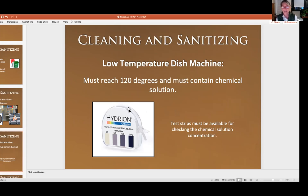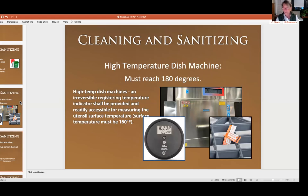I can't tell you how many times I've gone into a bar and run glasses through the machine and put my little test strip in and had no chemical or color change. And then the people realized, oh, the bottle's been empty for a day, a week, a month, which means that they haven't been sanitizing at all. So anytime you're using a dish machine high temp, you can use that irreversible device. Low temp, you're going to be using some test strips.